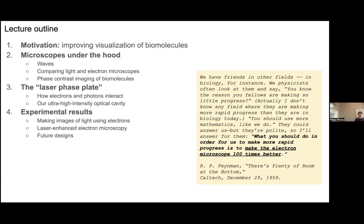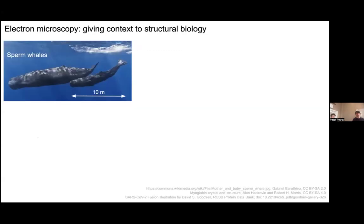So the rest of the talk will go into a little bit of introduction of wave mechanics and comparing light and electron microscopes. Light microscopes are, of course, a lot more familiar to people in general, but they help us understand electron microscopes. And in particular, that'll lead us into understanding phase contrast imaging, which is the way that biomolecules are observed in a transmission electron microscope. And then we'll go into the laser phase plate. So that's our ultra-high intensity laser in the title. We interact the laser with the electrons, and that improves the contrast of the microscopes. We'll talk about how that happens and how the cavity is made and how it works. And then we'll show some of the experimental results of actually building this device and integrating it into electron microscopes in our lab. So feel free to stop and ask questions at any point. But for now, we can get started.